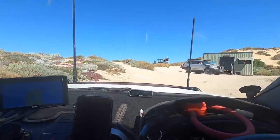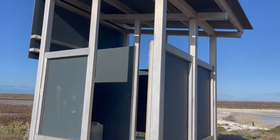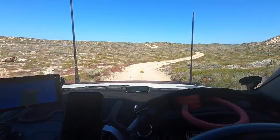They've put dunnies in, composting bush toilets in through a lot of these campsites, which is really good. Push on, see what else we can find.